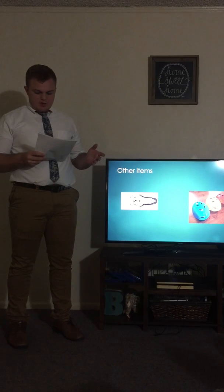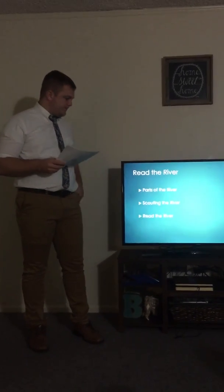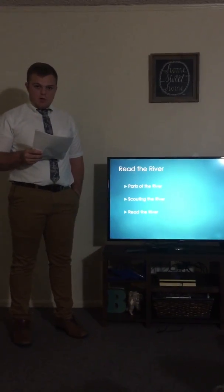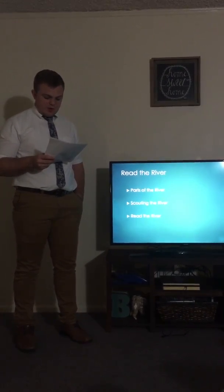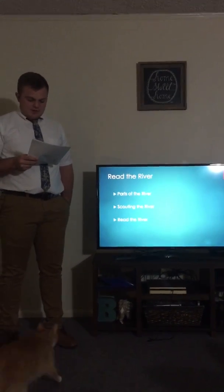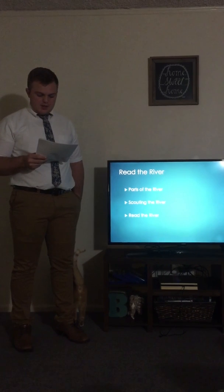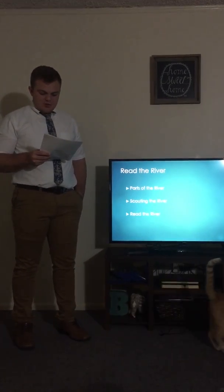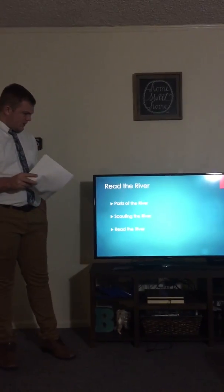So now that we have a base knowledge of how to guide and how to use the equipment, now we need to learn to read the river. This is one of the single most important parts of being a whitewater rafting guide, because every river is different, and because of varying water levels throughout the year, no two rafting trips are exactly the same. Because of this, it is very important to understand different parts of the river, to scout the river before rafting, and to be able to read the river and adjust on the fly. There's a lot more to a river than meets the eye, and understanding how it works will help you navigate it.